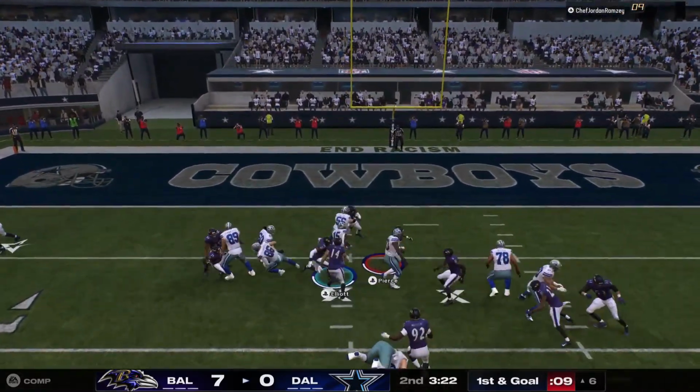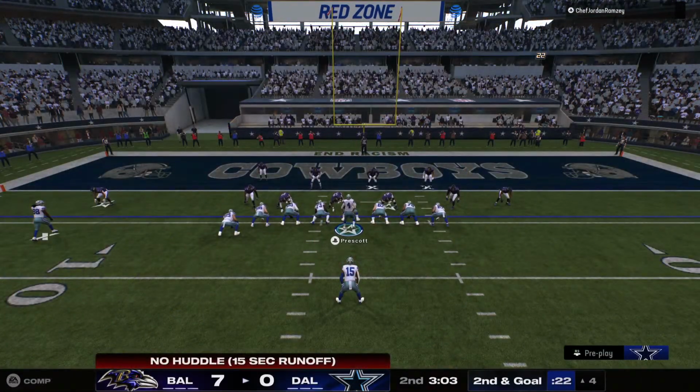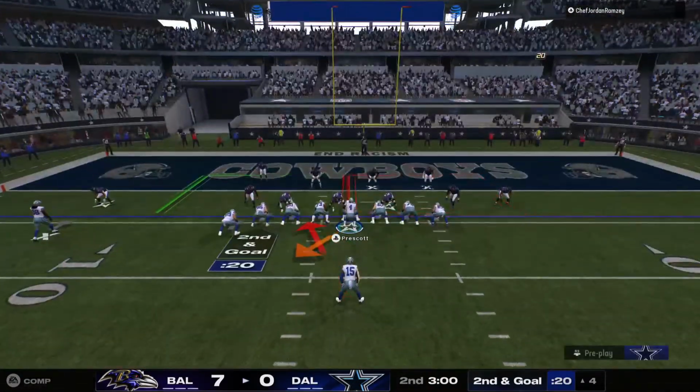They'll run here with Elliott. And they try to power it forward, but only a couple of yards there. A dose of the hurry-up offense here.